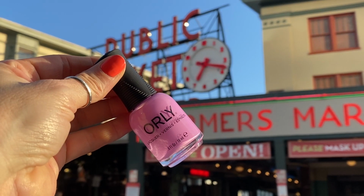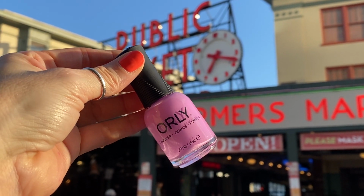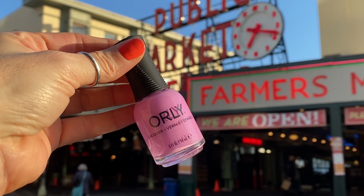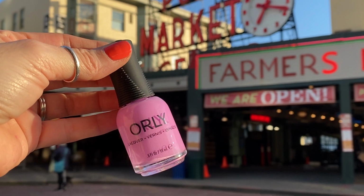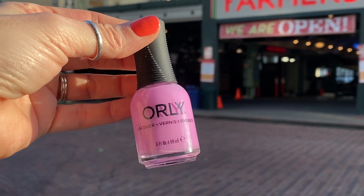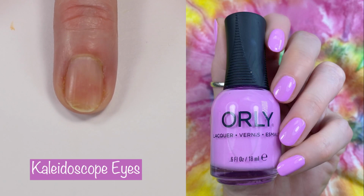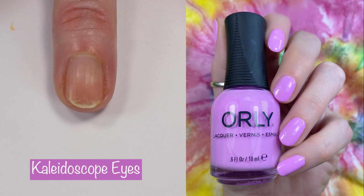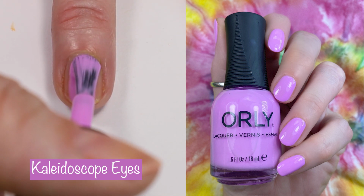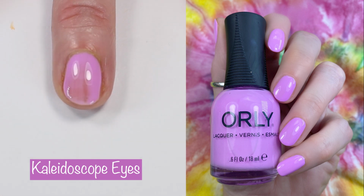And then we have Kaleidoscope Eyes. The Orly website says, picture yourself lounging in the summer sun, refreshing drink in hand with this bright lilac purple. And that's the perfect description for this polish. This is lilac-y, pinky purple, and I love it. I love how they've made these polishes all look neon, but they aren't necessarily what you would think of as neons. This is a three coater.